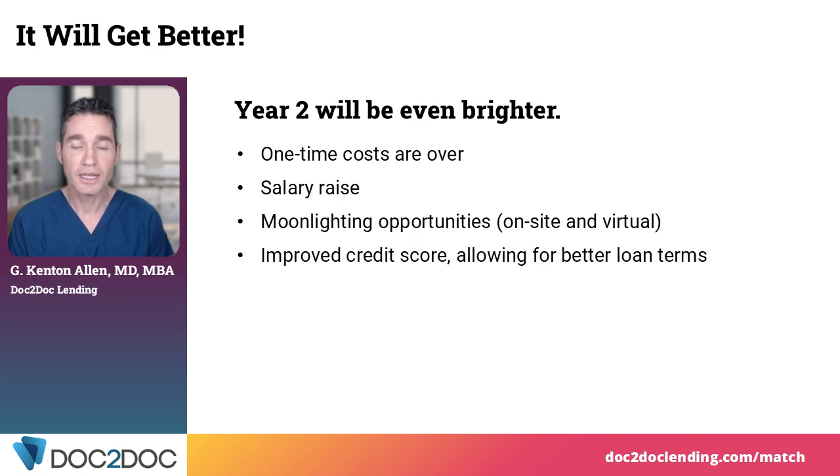The good news? It gets better. By year 2, you'll likely experience a salary increase, and most one-time expenses will be behind you. You may also have opportunities for moonlighting, either in person or virtually, which can supplement your income. In addition, by sticking to good financial habits during your first year, you're setting yourself up for long-term success. Remember, the first year is the hardest, but it's temporary. The financial sacrifices you make now will pay off later as your earning potential increases and your financial stability improves.